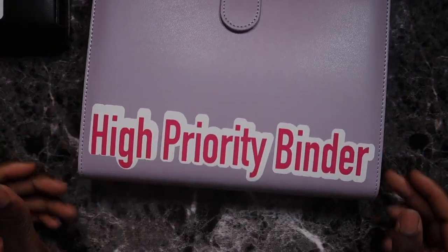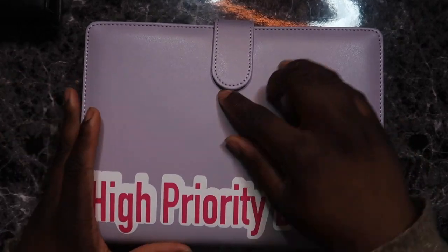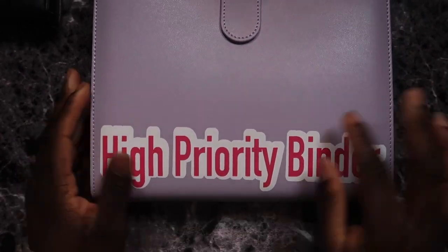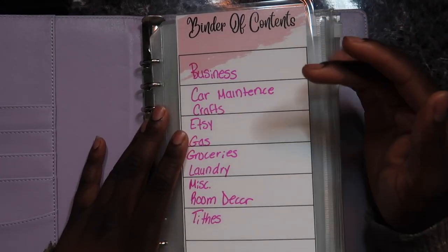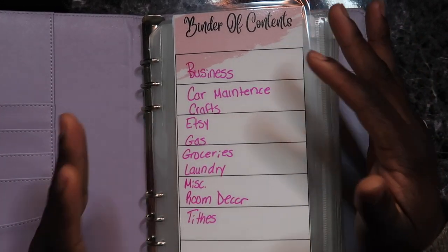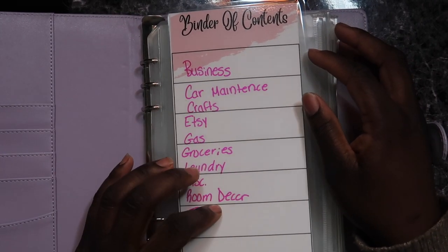Then next we have our high priority, which is already a little hefty there. I have to do a bill exchange in the future, so I have my high priority binder. And what's in this high priority binder? So we have business, car maintenance, crafts, my Etsy, gas, groceries, laundry, miscellaneous, room decor.